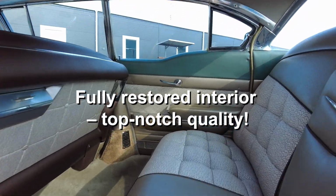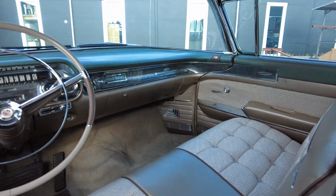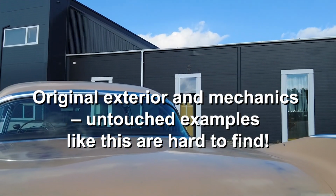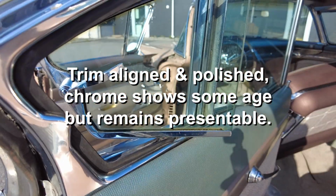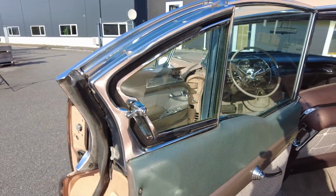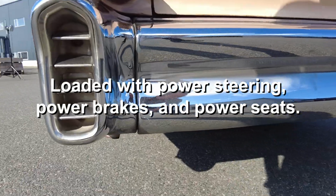Inside, the newly restored interior is in immaculate shape. The exterior and mechanical components remain untouched, showcasing a beautiful patina on the original paint. Examples like this are becoming harder to find today. The trim has been aligned and polished, and while the chrome shows some age, it remains presentable.